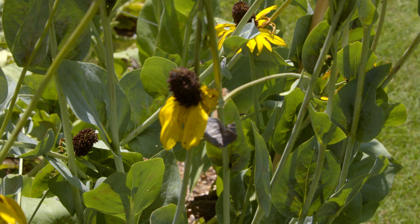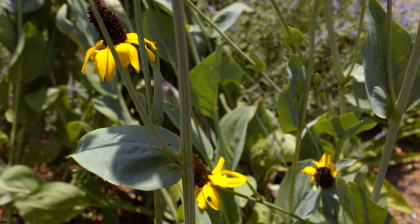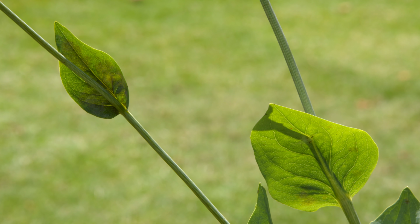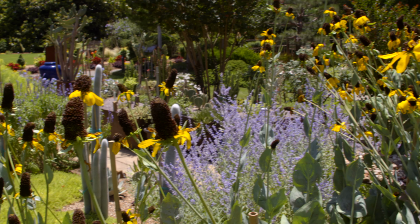When it's not blooming, it has a lovely blue-green foliage that it adds to the garden, as well as the vertical element that it establishes in your landscape design. For best effect, you're going to want to plant this perennial in a mass.